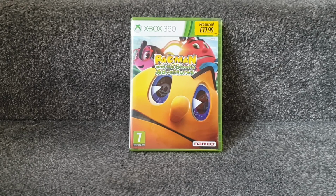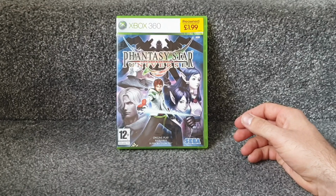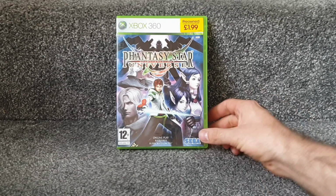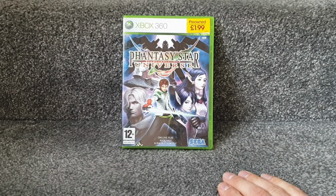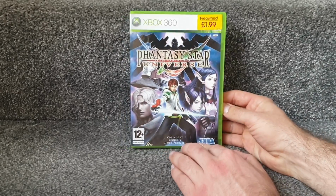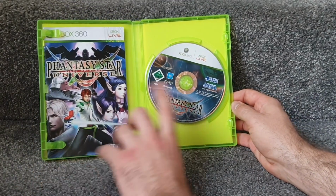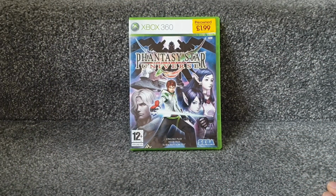But anyway, let's move on from PacMan to Phantasy Star Universe. Thought this one might have a bit of value to it. It's still obviously better than paying 99p for it, the value. Not as high as I thought it would be actually, just because of how big Phantasy Star is. This is a £2 game from CEX. Love the cover art on this one, got to be honest with you. Same cover art's on the manual. Manual's in decent condition, disc's in perfect condition. So yes, we have Phantasy Star Universe in the collection.